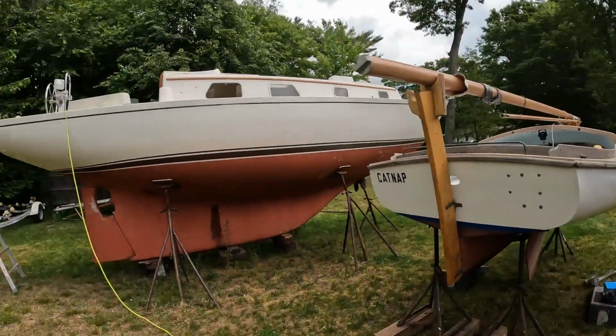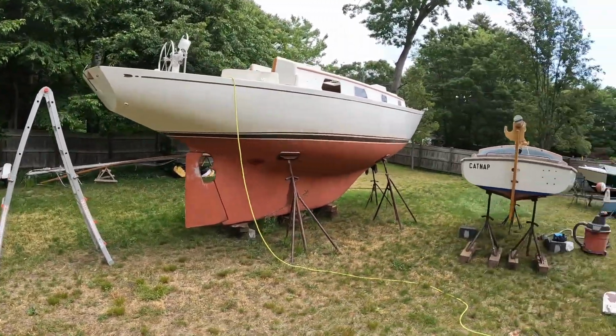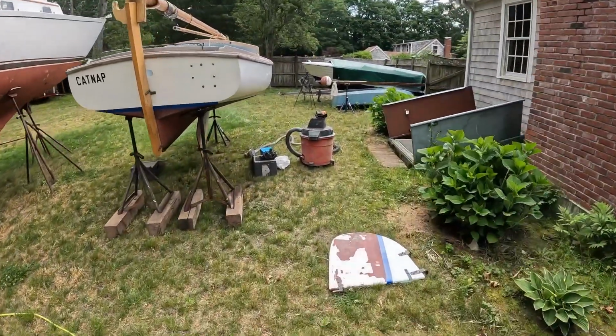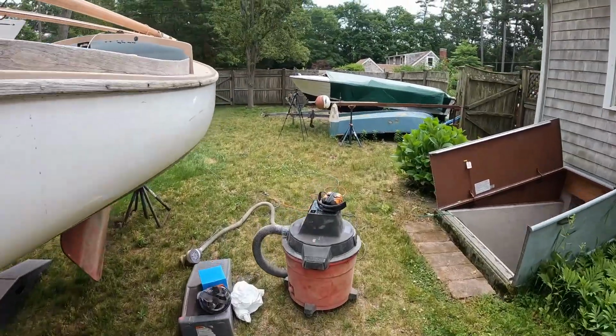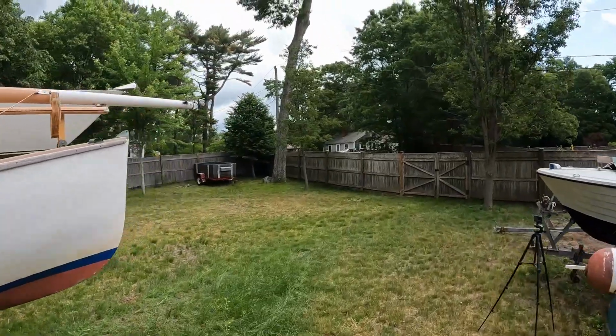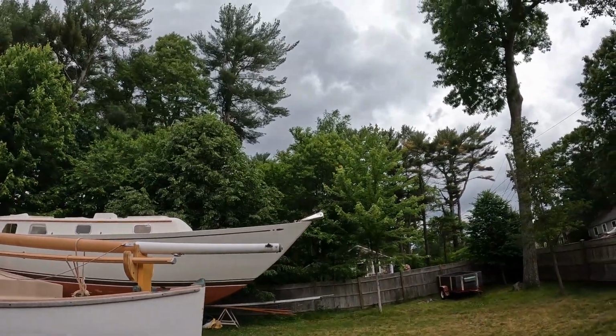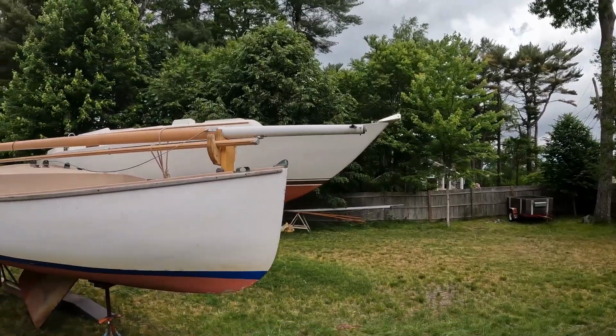Okay, well, typical. I have Catnap's cover off, folded, put away because it's done for the year. I've also taken the cover off the Bristol, and that's all balled up over in the corner of the yard so I can sand and paint that boat. I've got all my suit, mask, shop vac connected to the sander. I am 100% ready to go, and suddenly I'm looking at the sky and it is getting very gray. Now, I'm hoping that some of that may just be all the smoke from the Canadian wildfires, but my concern is that it's going to start to rain.